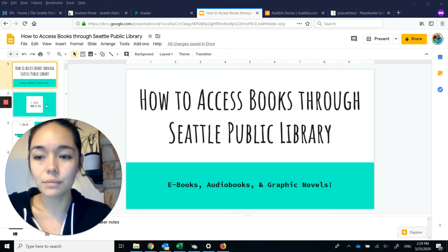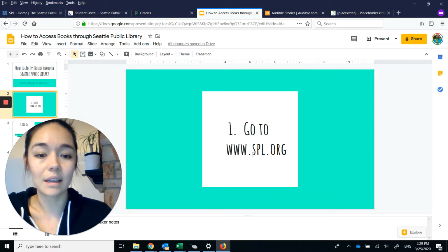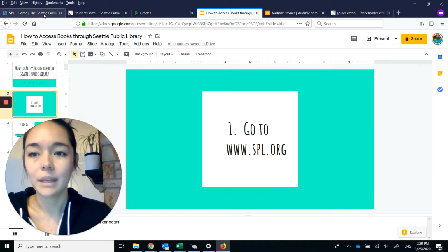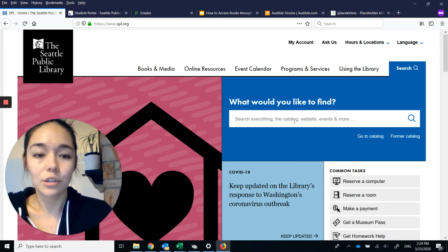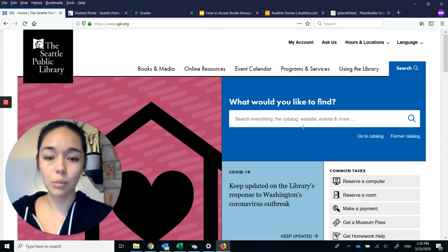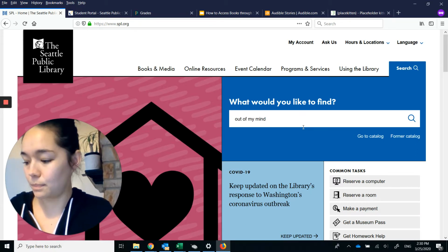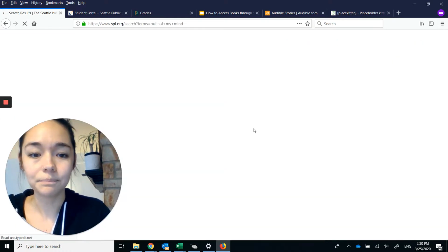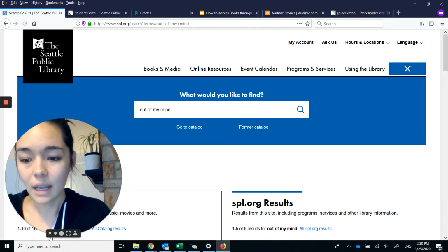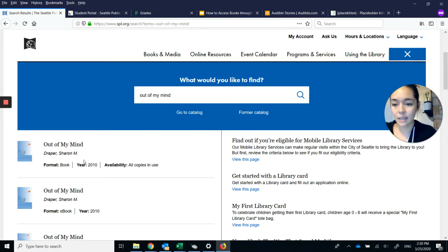The first thing you're going to do is go to spl.org. That is the Seattle Public Library website. When you get there, it's going to look something like this. There's two ways to search. You can search by typing in the name of a book you want to read. For example, there's this book called Out of My Mind that I've been wanting to read. I'm going to type it in there, and scroll down to see what we got.